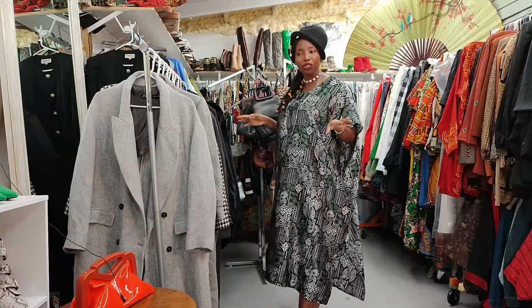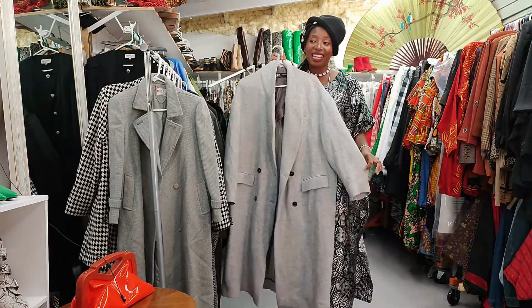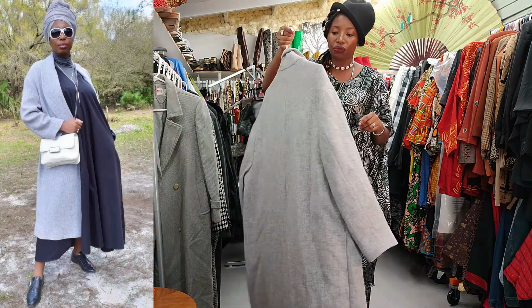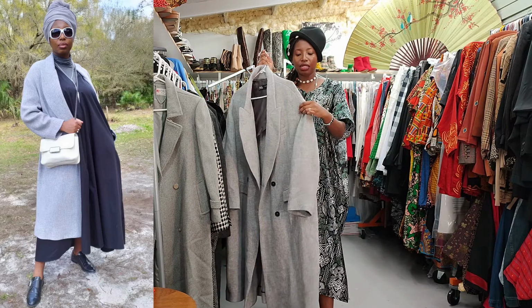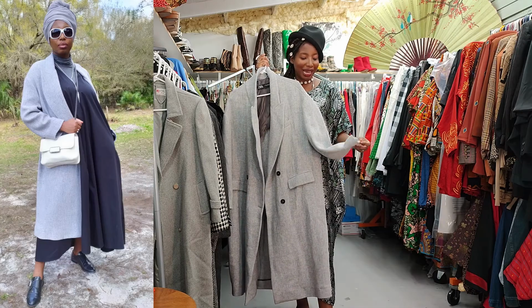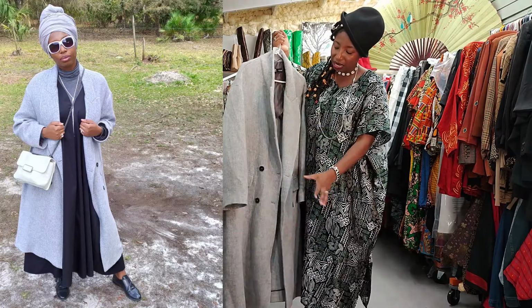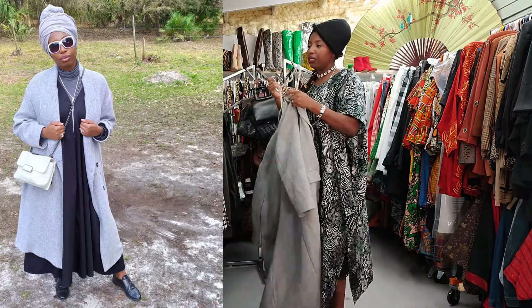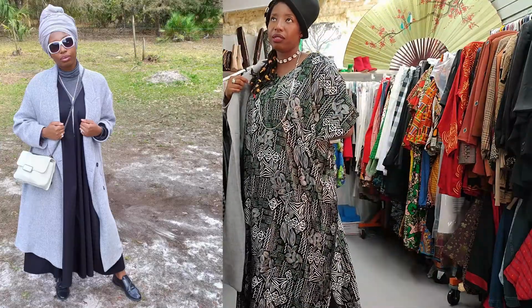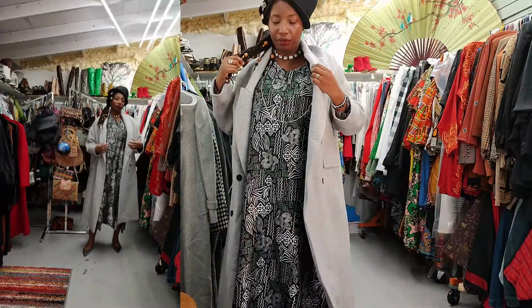Okay, so the first coat I'm going to show you is this gray coat. I am so glad I got it. I bought it two years ago. A lot of people actually have this coat from Zara. Just the feel of it, a bit slouchy with some round shoulders. And I love that light gray color. I just love the big lapels, and the length is very long, and it's just a chic coat, you know. It's very simple, yet you can still wear it in a more fancy way, you can dress it up.